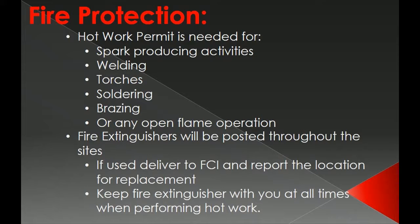Hot work permit is needed for spark-producing activities, welding, torches, soldering, brazing, or any open flame operation. Fire extinguishers will be posted throughout the sites. If used, deliver to FC and report the location for replacement. Keep fire extinguisher with you at all times when performing hot work.